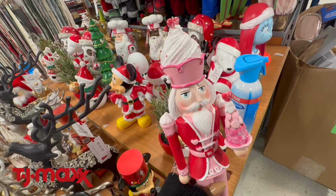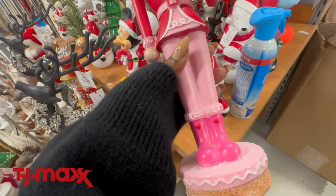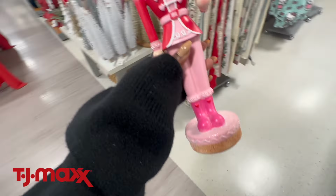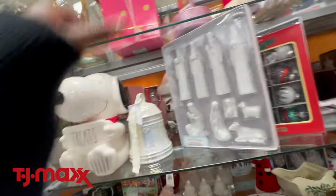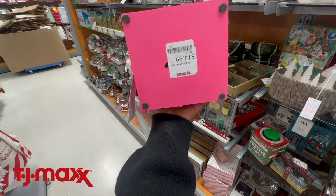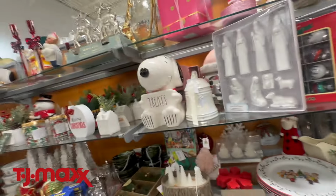Confused. Is this for Valentine's or Christmas? Because it has hearts on it. I think this is for Valentine's. They had another one, but I think somebody broke it. Yeah, I even like these little presents here. I just wish the polka dots were a different color. Like, I wish the polka dots were white. Maybe you could paint it white.